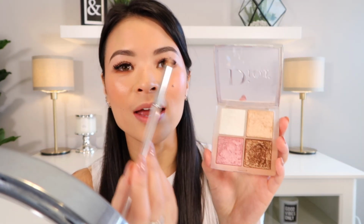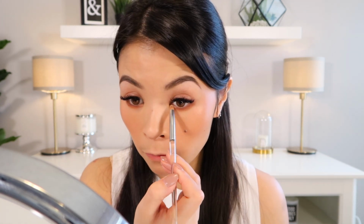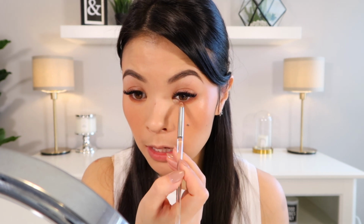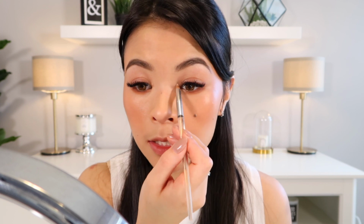Okay, so I'm going to go in with another pointy brush, and I'm just going to dab both of these two shades at the top and mix. And then I'm going to apply it to the inner corner, which we had left blank earlier from the shadow. So I'm just going to do that here. And then I'm going to put it right here on the tear duct area to really give your eyes a little bit of a sheen and a sparkle.